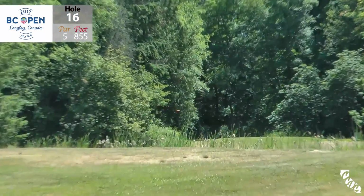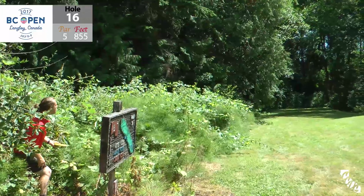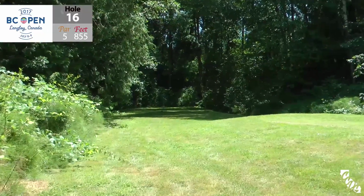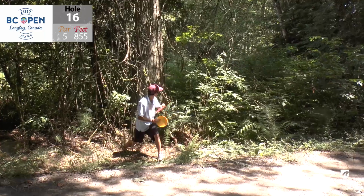Ben looks like he's missing the other way. Uh-oh, he's got to clear the water. Is he over? That's actually really close to the water. Okay, you see, this is where he is. He cleared it, but in the deep rough, and he has a look for birdie, but that thing fades out too much. Yeah, it did.